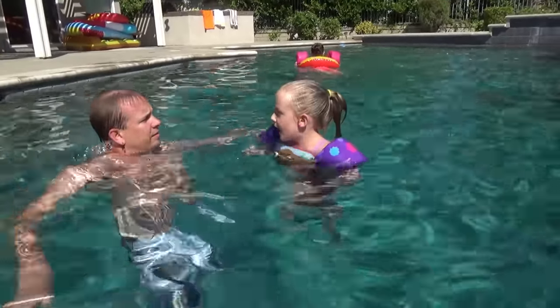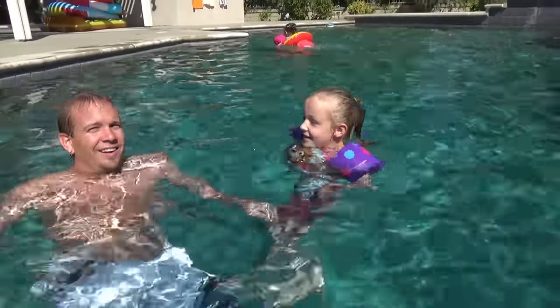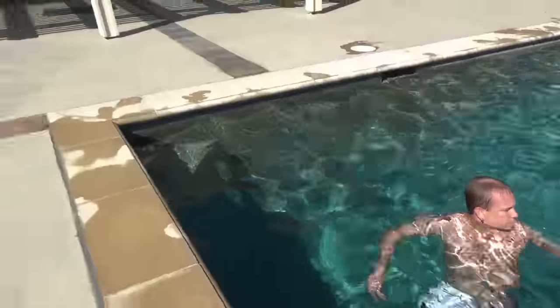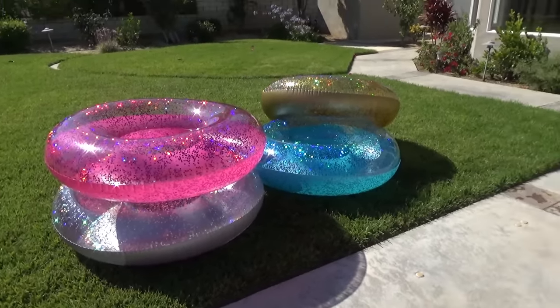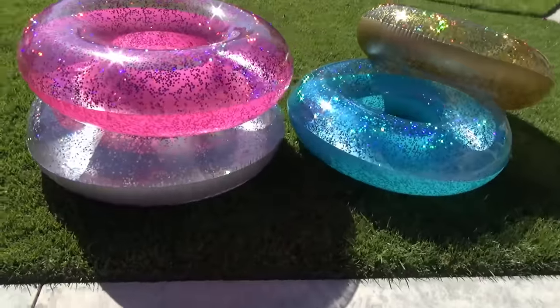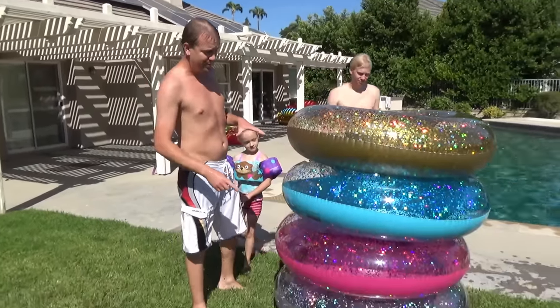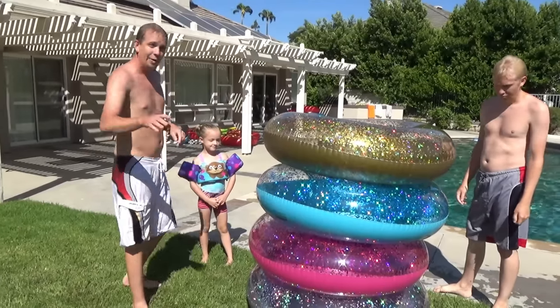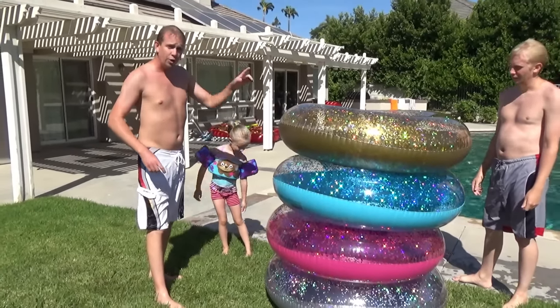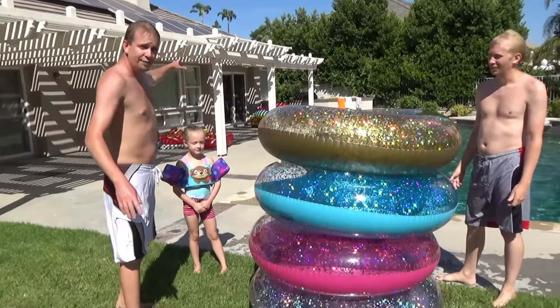How do we do that? I think we are going to jump through them. Are you going to stack them up? All right. Okay, so we've got our fun, colorful pool floaty tubes over here. We got pink, silver, blue, and gold. Who's going first? Me! All right, guys, so we've got four different colors of inner tubes here. We're going to take three of these, and we're gonna see if we can jump through all three of them. Now, if this challenge is too easy, we're gonna go through all four of these and see if we can make it. If all four is done, we've got more stuff over there, we'll do something else.